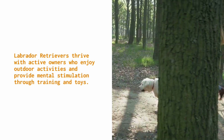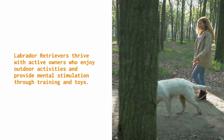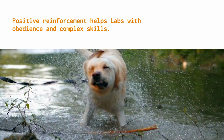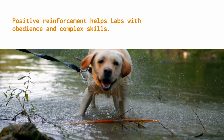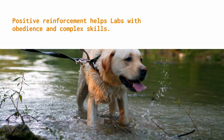Besides physical exercise, labs also need mental stimulation through trick training and puzzle toys to stay happy. With positive reinforcement, labs excel in basic obedience and can advance to complex skills. Early professional training can help manage their distractibility. Plenty of mental and physical exercise ensures a well-behaved lab.